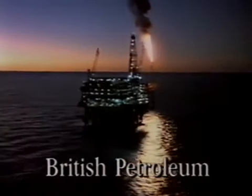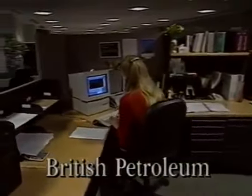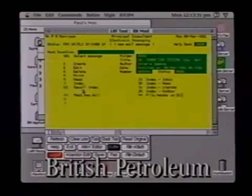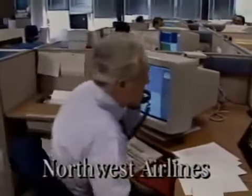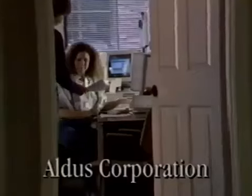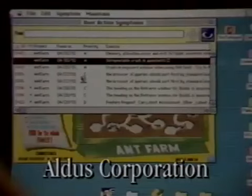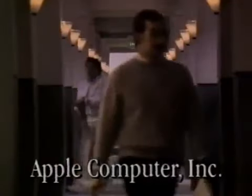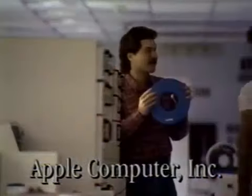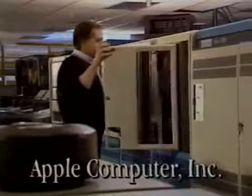In this seminar, you'll see how British Petroleum streamlined its organization and built a corresponding client-server system. How Northwest Airlines dispatchers run the air carrier's operations through a single integrated workstation. You'll see how Aldis Corporation delivers client-server applications in 90 days and builds systems that grow with the company. And how Apple Computer's own IS department created a flexible architecture to make better use of its existing systems.